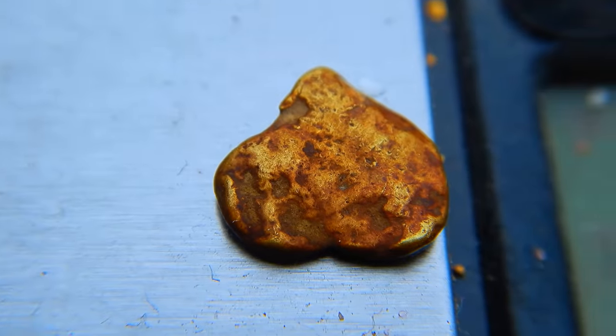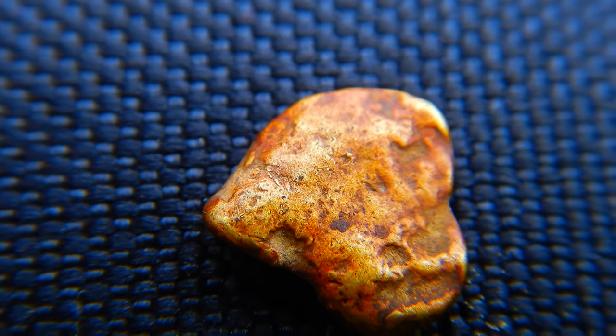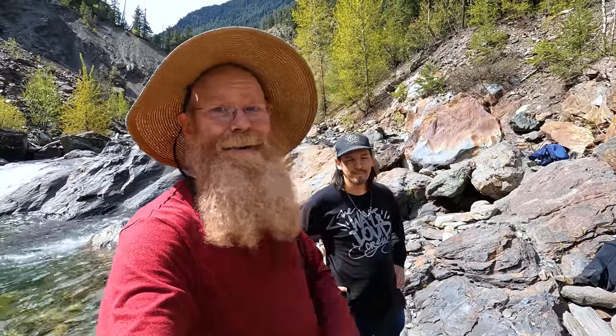Well, here's the weigh-in of that nugget. 1.38 grams. So everyone, I think the illegal ground sluice is now done. We got to the top end and there is no more past it. We had a lot of fun, we found some really good nuggets, and we really love being out here cleaning up the environment.